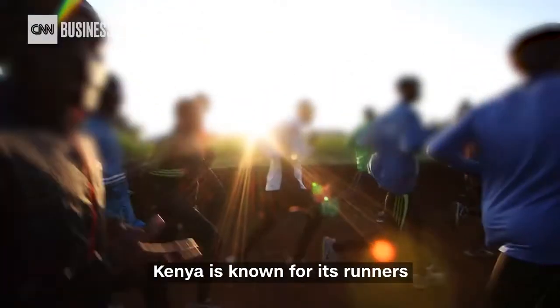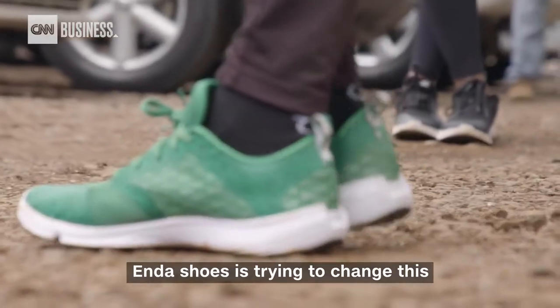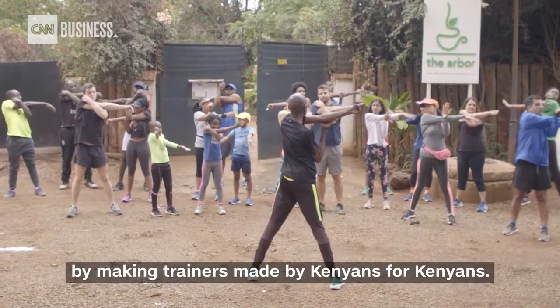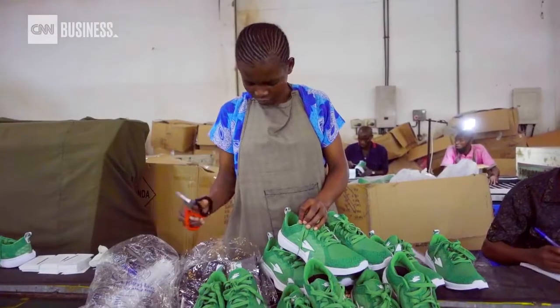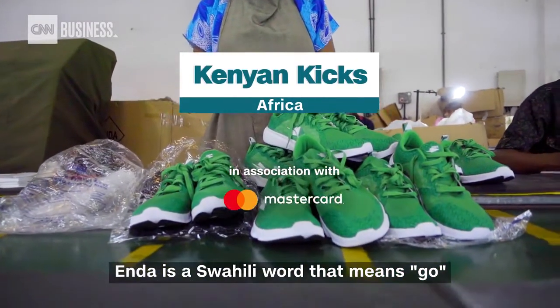Kenya is known for its runners, but running shoes, not so much. Enda Shoes is trying to change this by making trainers made by Kenyans for Kenyans. Enda is a Swahili word that means go.